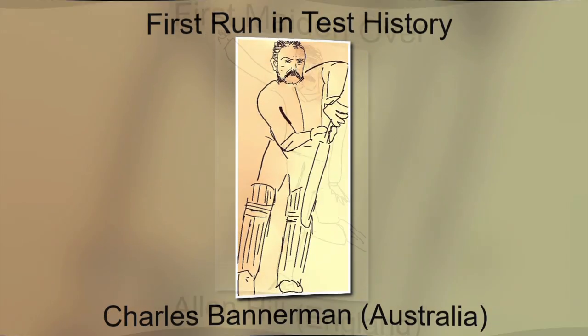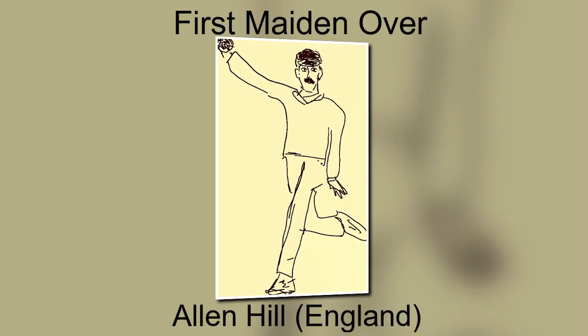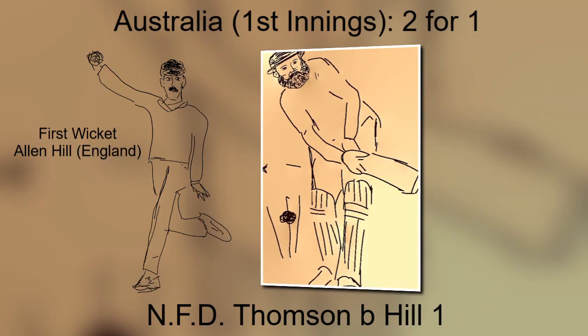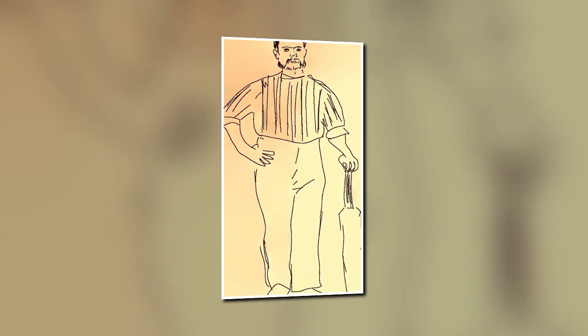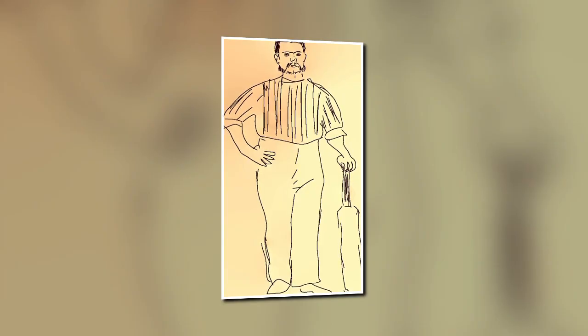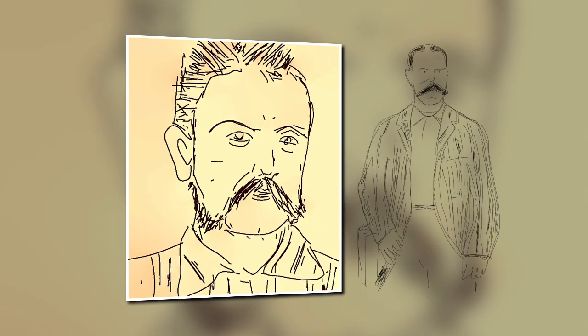Alan Hill went on to bowl the first maiden over. Then, in the fourth over, Hill bowled Nat Thompson to claim the first wicket in Test match history. Charles Bannerman was one of several in the Australian team who was English born, having arrived in Australia at the age of 2, just in time for the birth of his younger brother Alec, who would also go on to play cricket for his country.